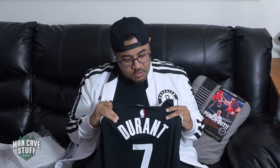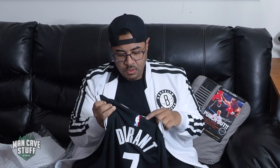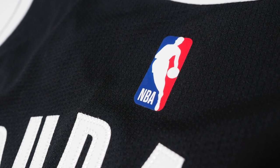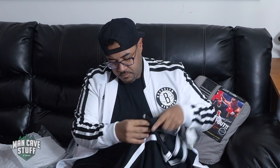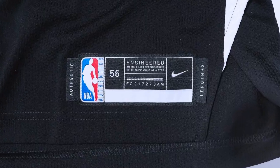We've got Durant, of course, in the twill stitch, or as Nike calls it, power twill. The embossed NBA emblem, which is heat pressed into the material. The jersey retails for $200. We have some legalese jargon. I picked up a size 56, which is a 2XL. Apparently Nike did away with their connectivity jock tag.